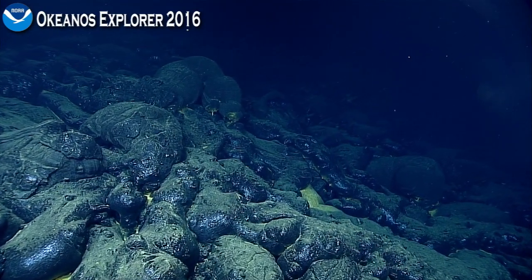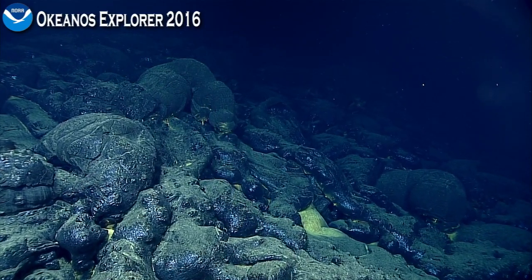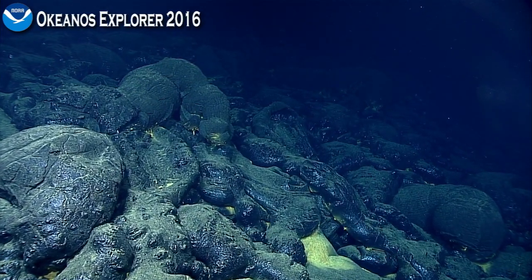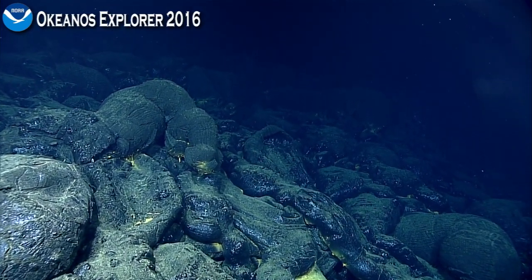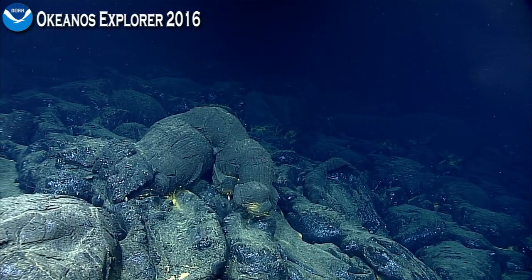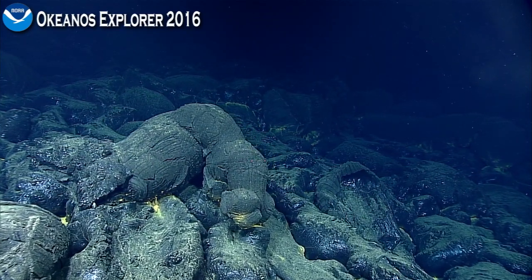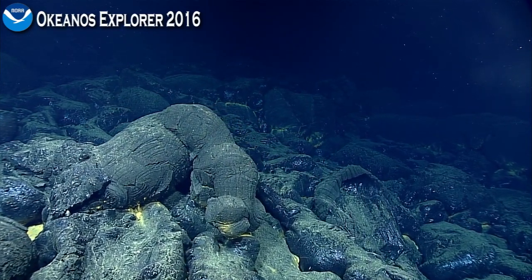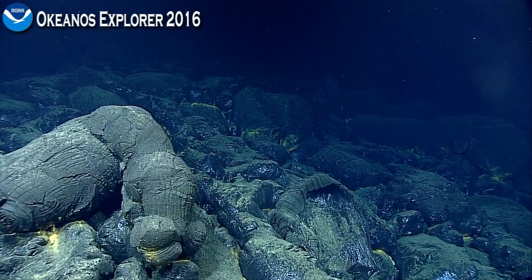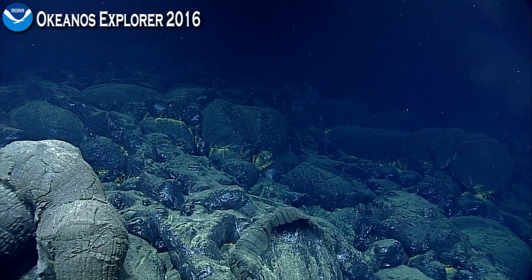So then we can see there are over 30 known locations of venting total in the Marianas area. And there's a variety of different types of venting. Some of these sites have been imaged, some have only been picked up by CTD, so the plume has been detected in the water column.